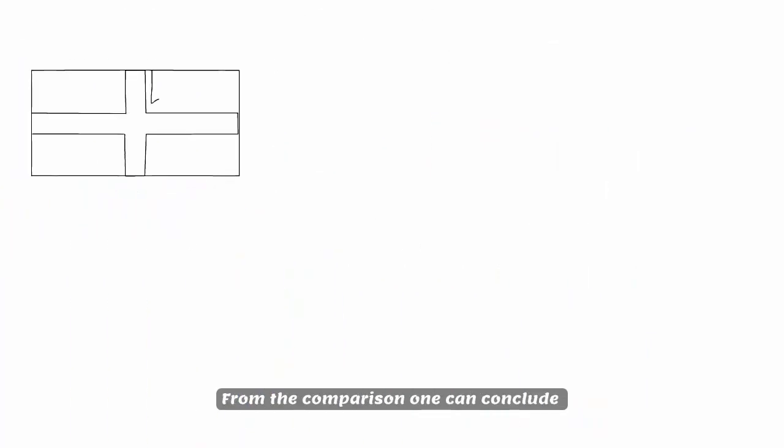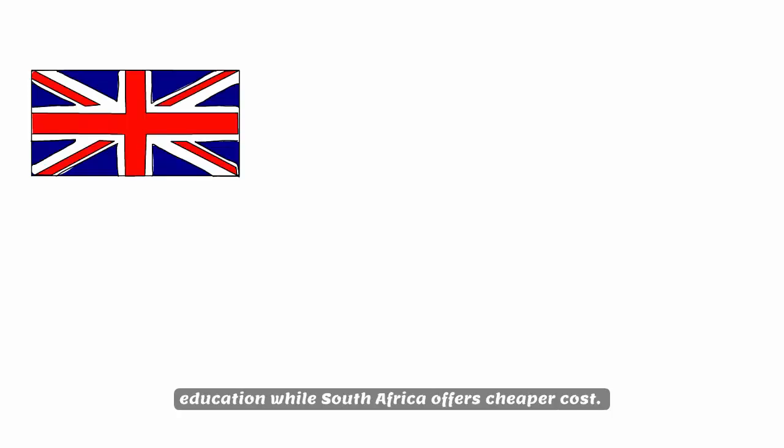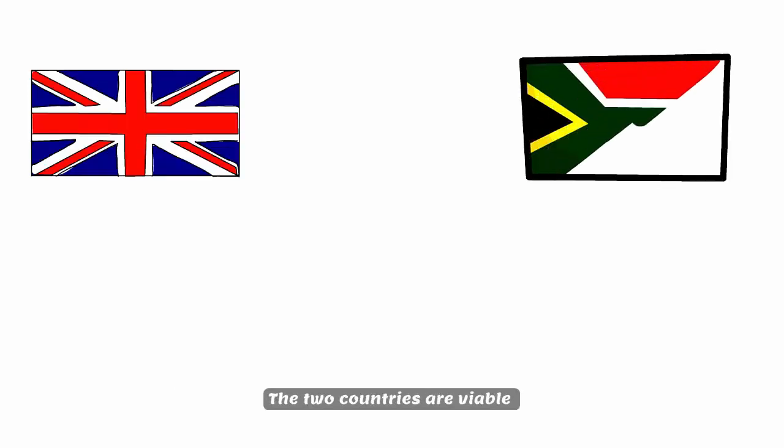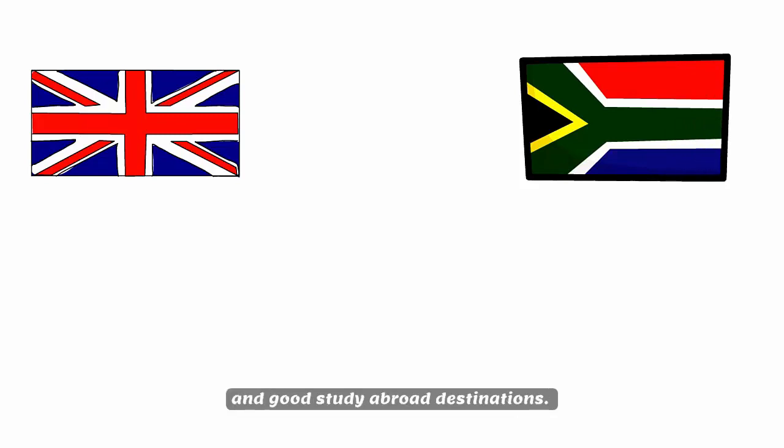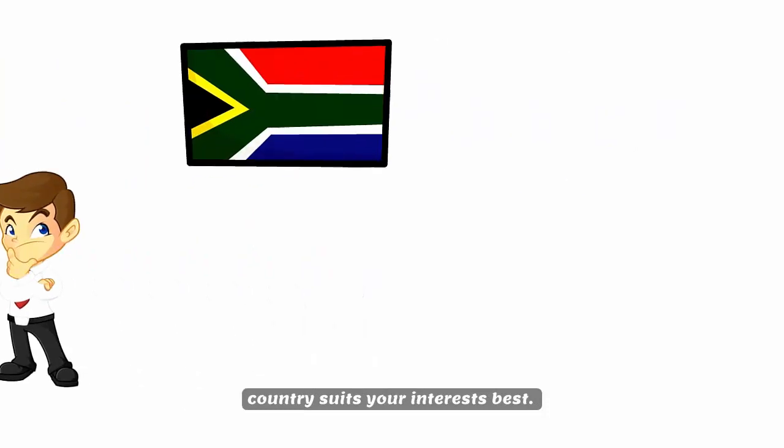From the comparison, one can conclude that the UK offers a higher quality of education while South Africa offers cheaper costs. The two countries are viable and good study abroad destinations. Ultimately, it is left to you to decide which country suits your interests best.